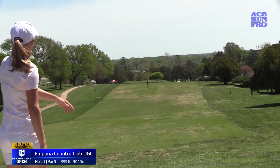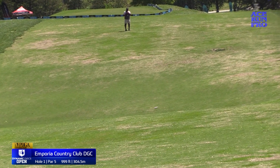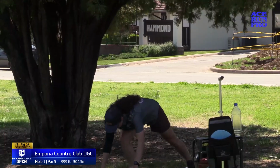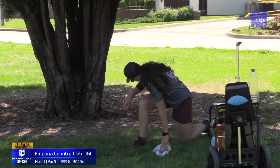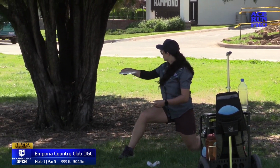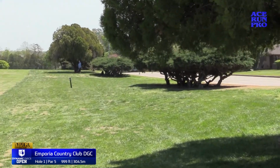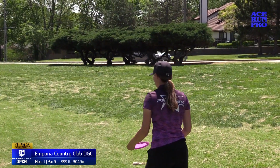Missy, Team Discraft, just ripping on probably a Zeus. I think she has some of those in her bag. She gets it right down the middle. That's like the perfect landing zone that you could have. Erika has to get a little tricky behind this tree. And she gets on her knee and commits, and it looks like she throws it a little bit too low, but she was dealing with those low-hanging branches.